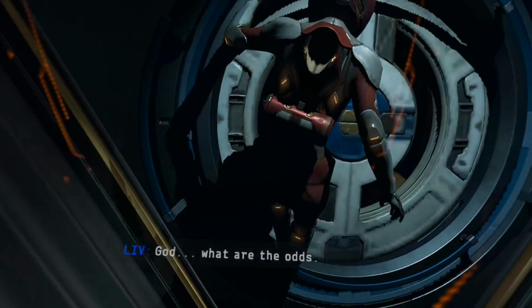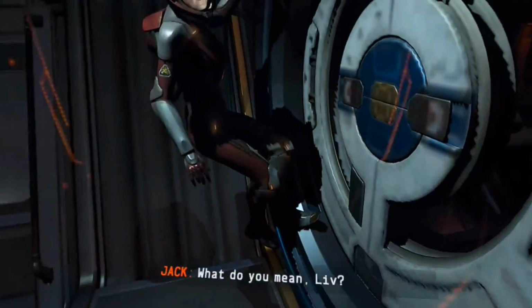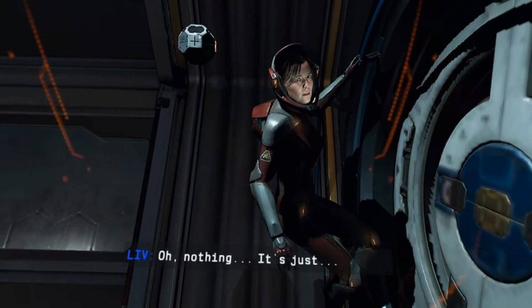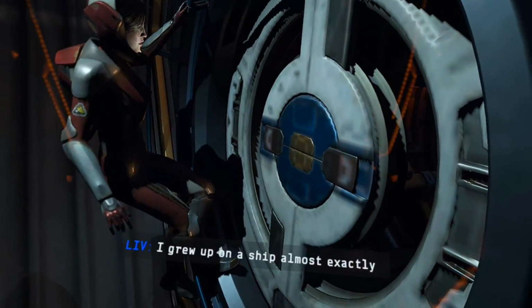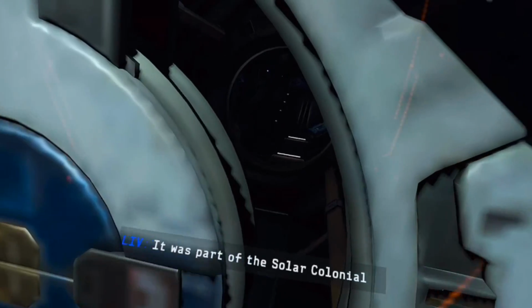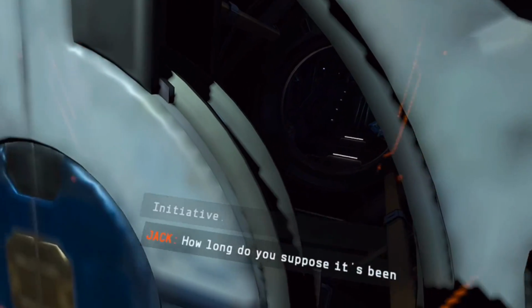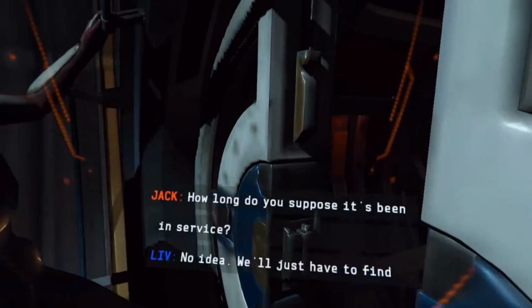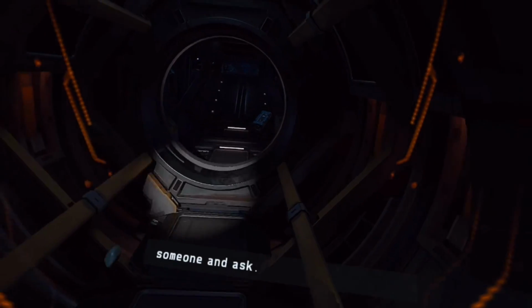God, what are the odds? What do you mean, Liv? Oh, nothing. It's just... I grew up on a ship almost exactly like this one. It was part of the Solar Colonial Initiative. How long do you suppose it's been in service? No idea. I'll just have to find someone and ask.